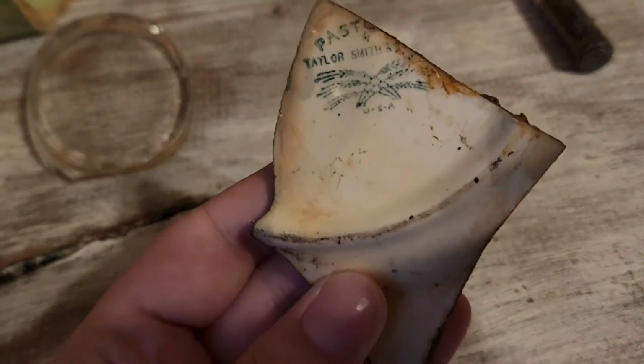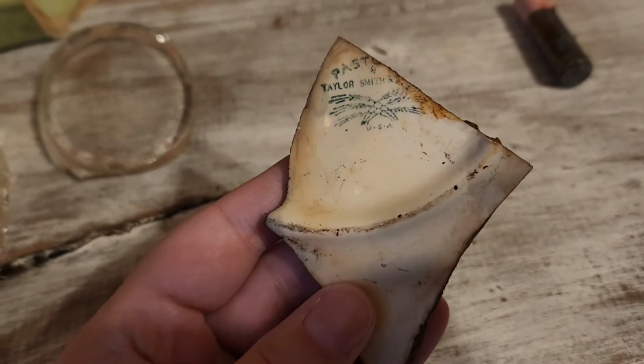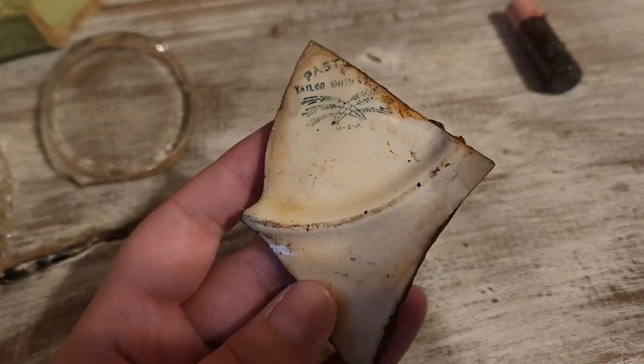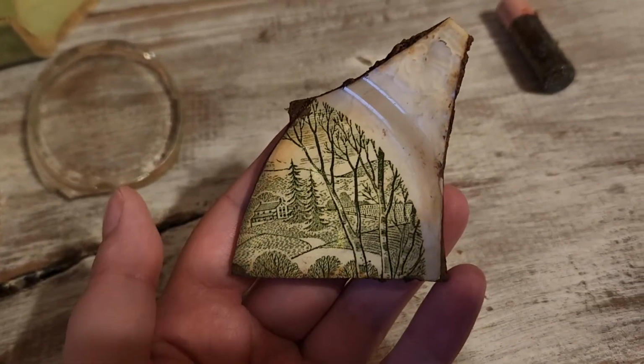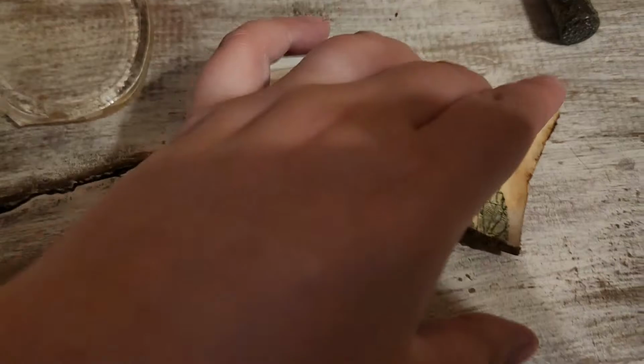And with a little bit of information on Taylor Smith and Taylor Company. If I can figure out how to put a photo on my video editor that I use on my tablet, because I still don't have a laptop, I will put up what a whole one of these would have looked like, a picture at the end. But I've got a couple different pieces. Don't know if they're to the same plate or not, but a couple of different pieces to it.